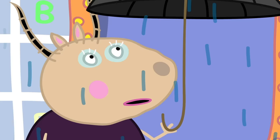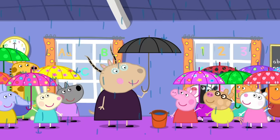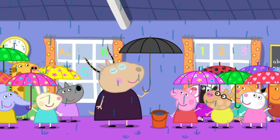My daddy did a parachute jump for charity. He floated down and made lots of money. Hooray! Good idea, Pedro. Hands up, who thinks their mummy or daddy would like to do a parachute jump? My mummy. My daddy. My daddy. We need just one.